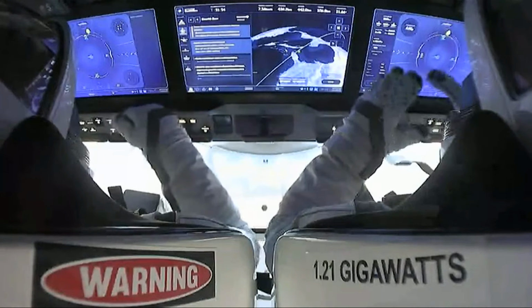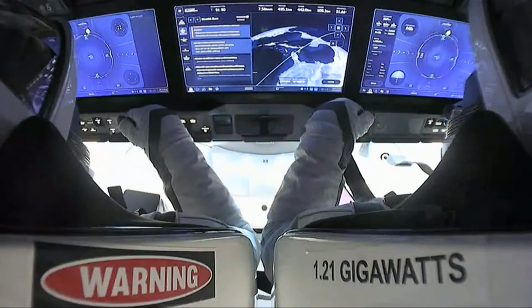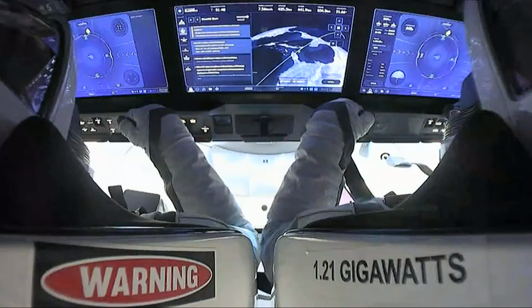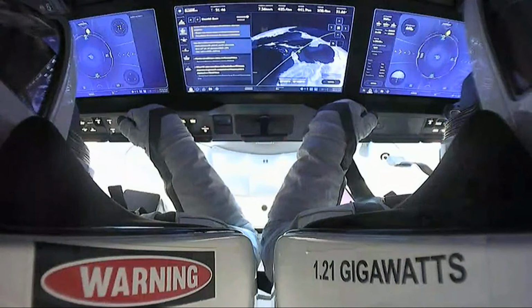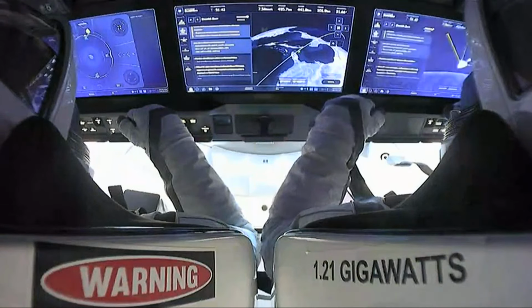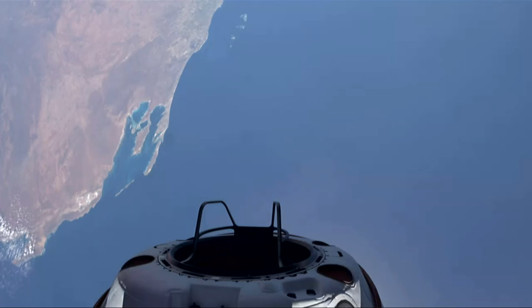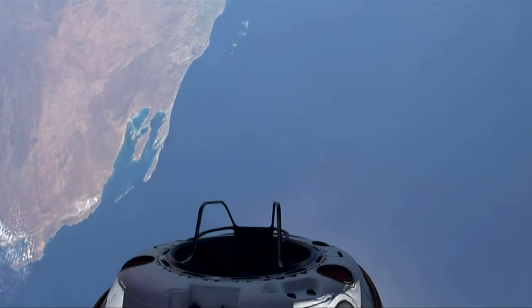So cool almost to see the difference. If you watched earlier this week, they made it over 1,400 kilometers away from Earth. They got a nice round view of the globe. And now you can see that they're much closer to Earth, with just a very small slice of Earth that they could see in that view. We can see the straps still floating.